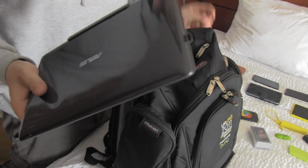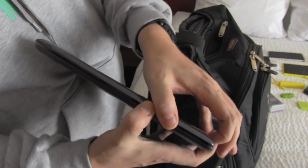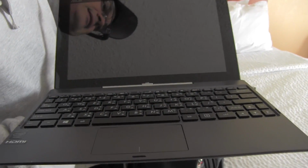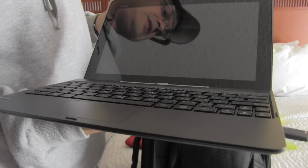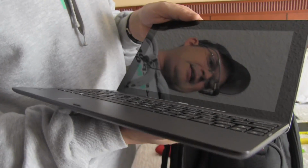There's another device that supports hardware acceleration of video rendering, and this is the ASUS TransformerBook T100. I'm also using this one. This is running Windows 8. It's a little bit like a netbook. There we go. 10.1 inch, 1366 by 768. This is running on an Intel Atom Bay Trail platform. It has 2 GB of RAM, and this is a 64 GB eMMC version. But I also put an additional micro SD card in here.